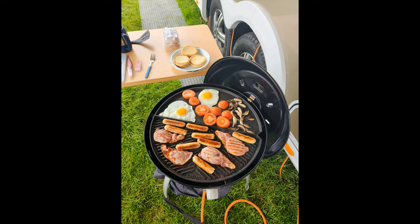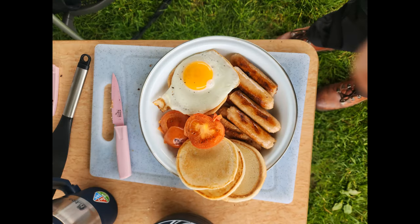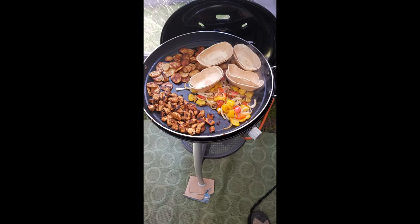Enjoy. So the first meal: bacon, egg, tomatoes, sausage, mushroom, cooked on the Caddock. As you can see, plenty of room on there for plenty of stuff. And then this is what it looks like when it's all plated up. Very nice. Couple of bits of fried bread. Lovely breakfast.